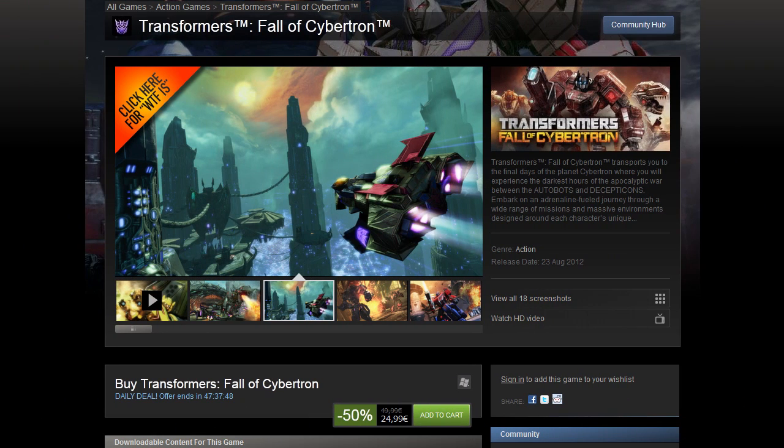Transformers Fall of Cybertron, $30, €24.99, £14.99. This is a particularly good deal for those of you in the UK. Fall of Cybertron is one of my favorite games this year, and I am not ashamed to admit that. It is an astonishing Transformers experience. It's just an astonishing third-person shooter experience in general. Every level is varied, the level design is great, it's graphically impressive, the shooting is extremely satisfying, great voice acting, great writing, really cool multiplayer mode as well, which was quite surprising, honestly.